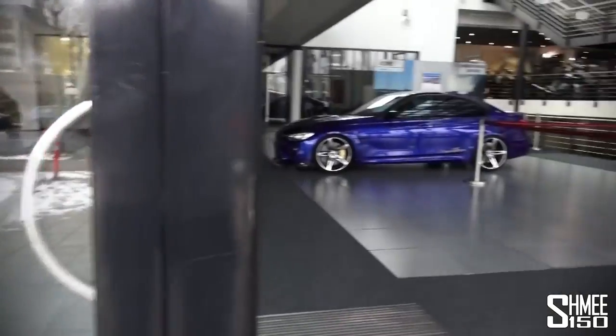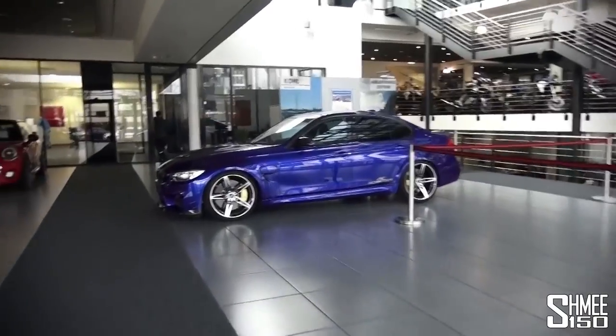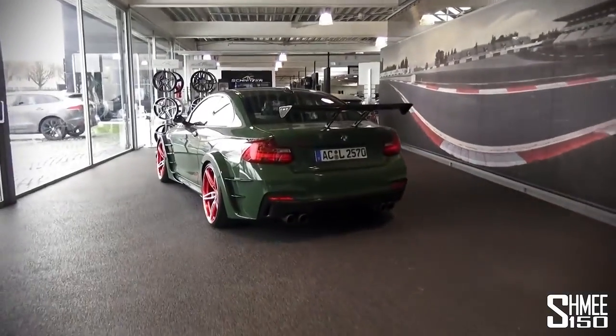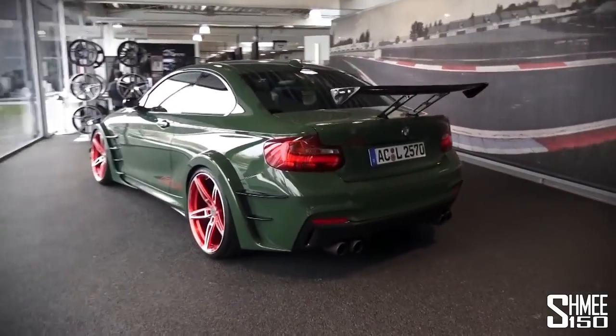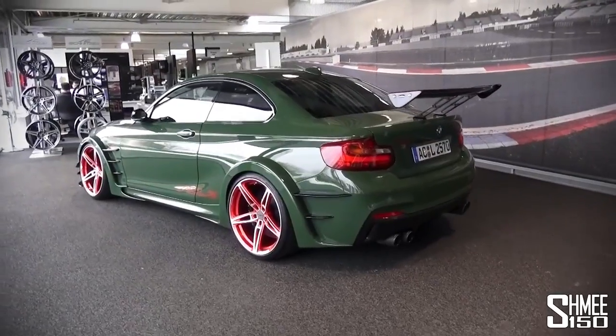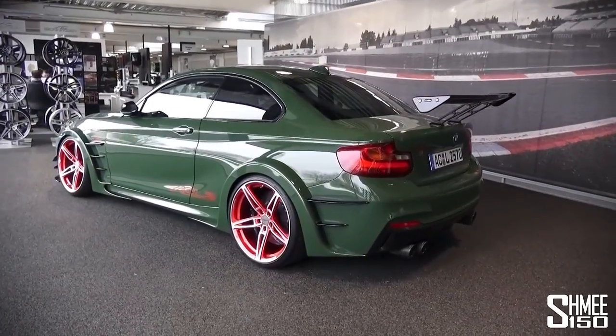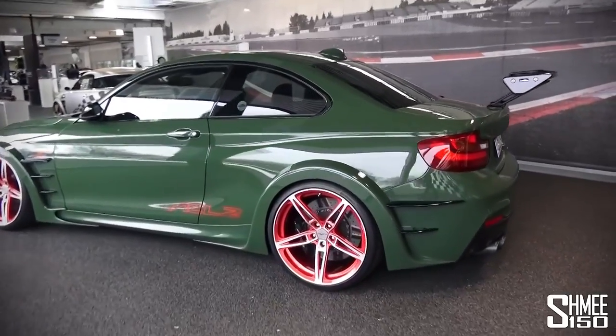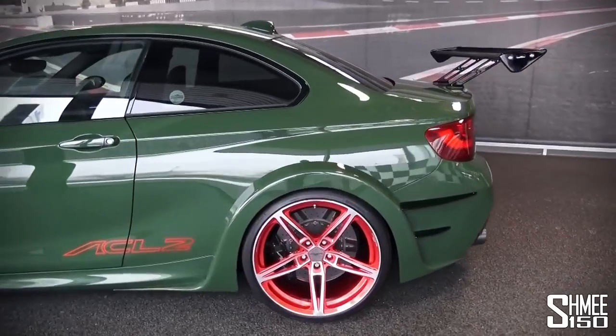But let's head inside into the showroom, out of the cold and the snow, and take a look at the first of these cars. And I can see we've got a surprise bonus of a very nice blue M3 lurking right there, but let me get straight to the car that I want to see today. This is the one-off ACL2. Now, AC Schnitzer is all about performance, so this thing can do the Nürburgring Nordschleife in 7 minutes and 29 seconds, which is basically supercar territory.